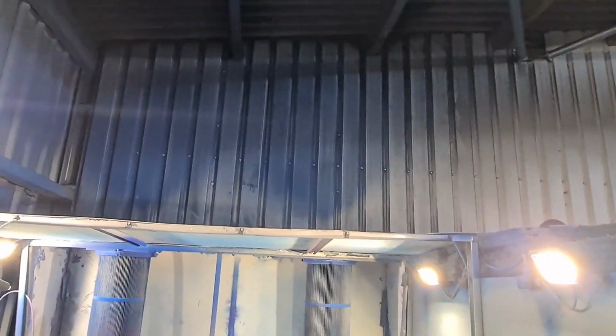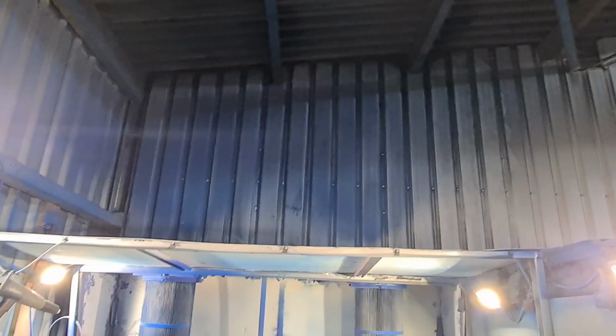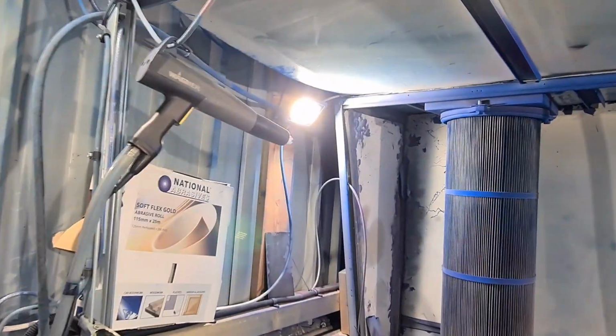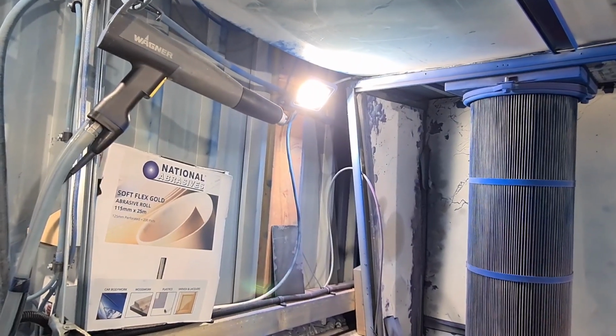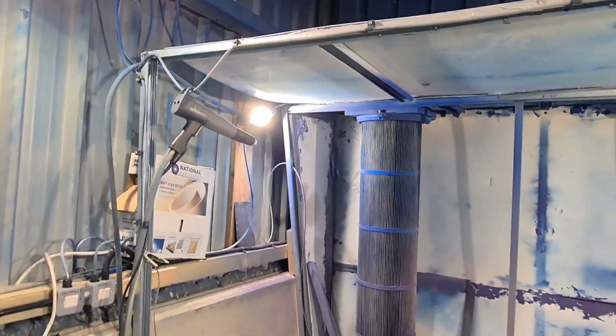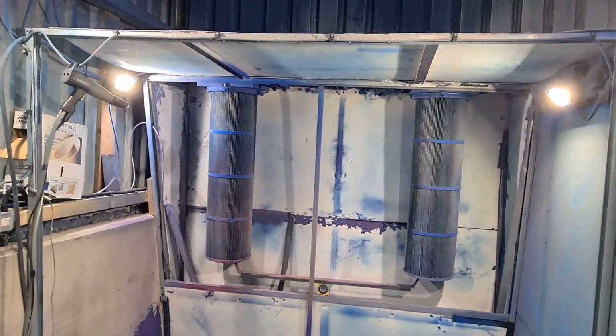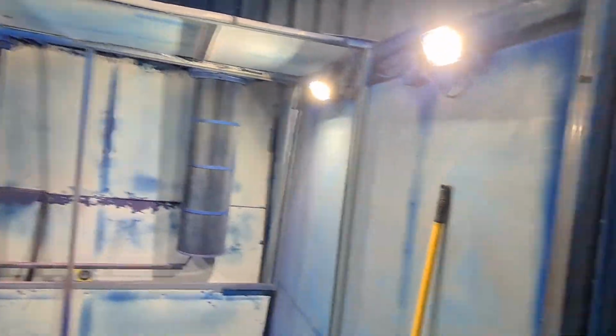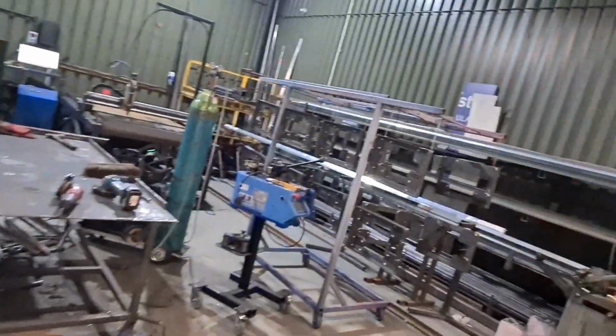By the way, that isn't coming out of the filters. That is kind of like a Venturi effect from the holes in the side of the powder coating booth. So when the dust goes up through there, it gets drawn up by the vortex of the fan. So yeah, a bit of an annoyance, but we can fix that just by sealing off this powder coating booth a little bit more.